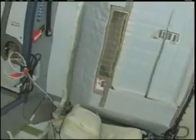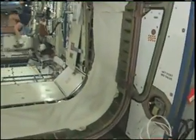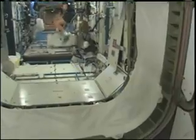So that's the crew quarters. It's not very noisy inside. It has a nice fan. It's pretty comfortable. I get very good sleep there.